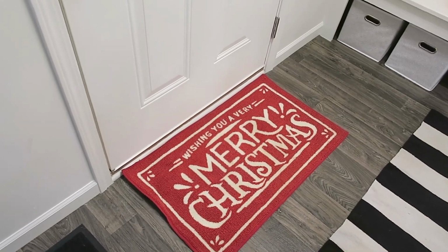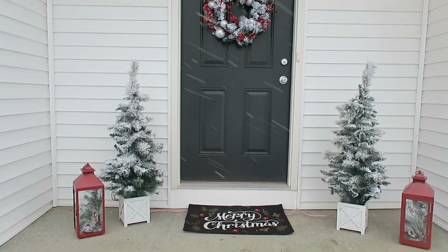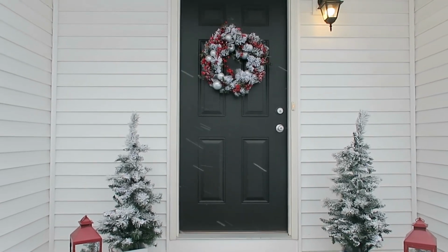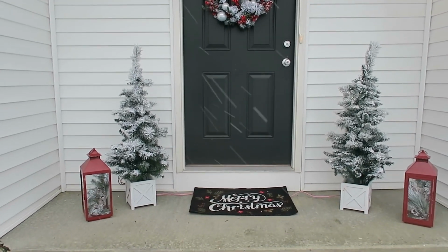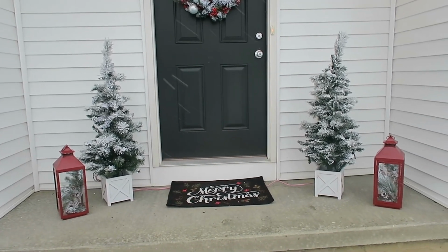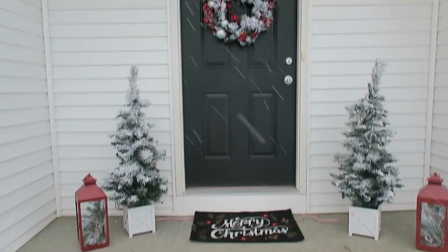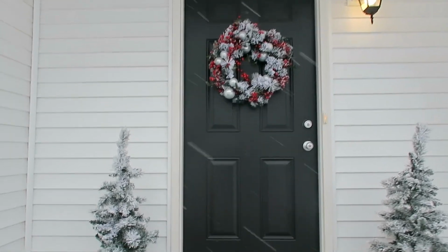And I'm gonna walk outside and show you my decorations out there. It's snowing outside, which is really lovely, but this is the outside decorations. So the 2 trees I got at Big Lots. Michael's are where I got the little lanterns, and I put the kind of flocked garland on the inside. The wreath is also from Michael's.